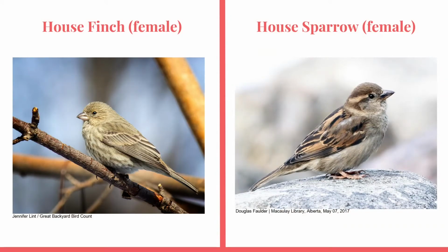House finch females tend to be confused for house sparrow females. They are about the same size and about the same color. However, there are some key differences to look out for. For one, female house sparrows do not have streaking on the flanks like the house finches do. Also, the house sparrow has more creamy brown mixed with black colored plumage on their wings and back. Finally, the female house sparrow has a cream-colored eye stripe on the side of its head, whereas the female house finch does not.